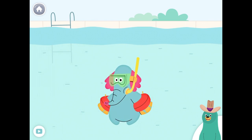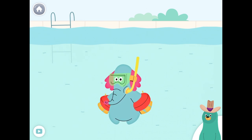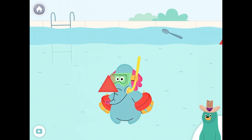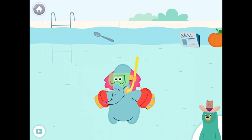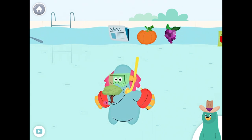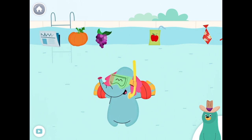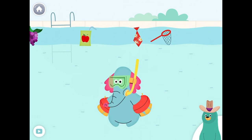Give all the things that start with the t sound to Olo. Triangle. Tree. Truck. Nice work! You found them!